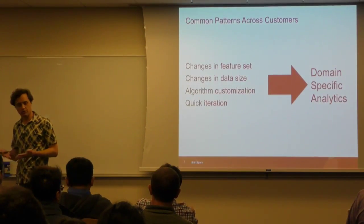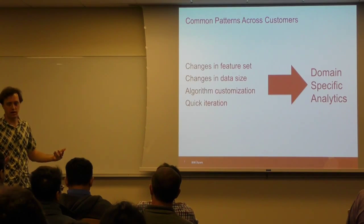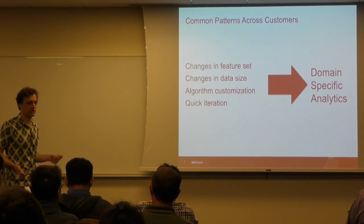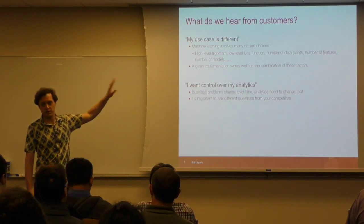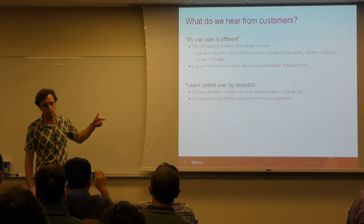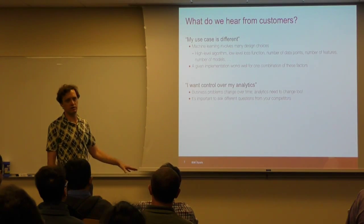In particular, if you look at what we repeatedly heard from the customers, they expressed some requirements at their level over and over and over again. There are two phrases we heard repeatedly. The first of these is, my use case is different. And the second one is, I want control over my analytics. So let me talk about the first one. My use case is different.